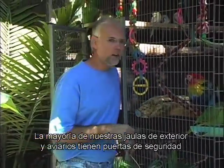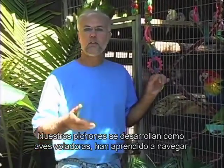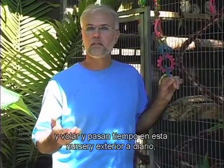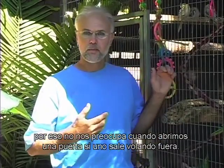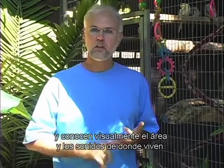Most of the cages and flights at Hartman Aviary have safety doors. But because these babies are raised as flighted birds and are learning the basics of how to navigate and fly, and they spend time in this outdoor nursery every day, we're not that concerned when we open the door if one were to fly out. These guys are learning how to navigate, they know how to fly, and they know the sights and sounds of where they live.